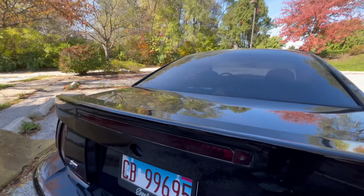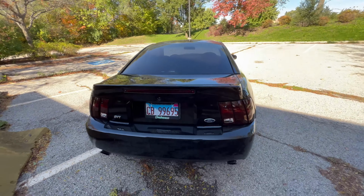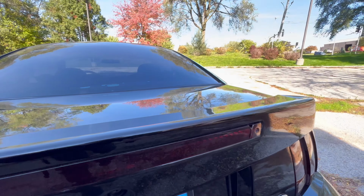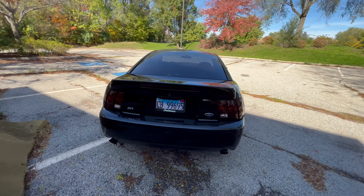Another part that's extremely expensive and probably the most notorious for breaking on the 03, 04 Cobras is this bad boy right here. Good old third brake light. These are extremely common for breaking, whether it be if you're pushing the car, if you close the trunk too hard, but most importantly if you over tighten these little screws right here, it'll just snap them. So yeah, I bought the car like this. Those I believe also go for around $300.